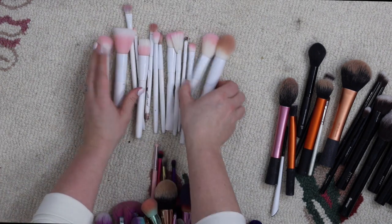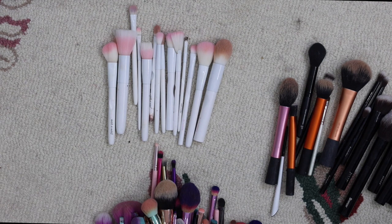Okay, so here we have my Wet n Wild brushes. And yes, I know that they need to be cleaned, but I think I'm going to offer these up to my friend for her daughter. I don't mind Wet n Wild brushes. I'll say this across the board: there aren't really any brushes in this pile that I hate.